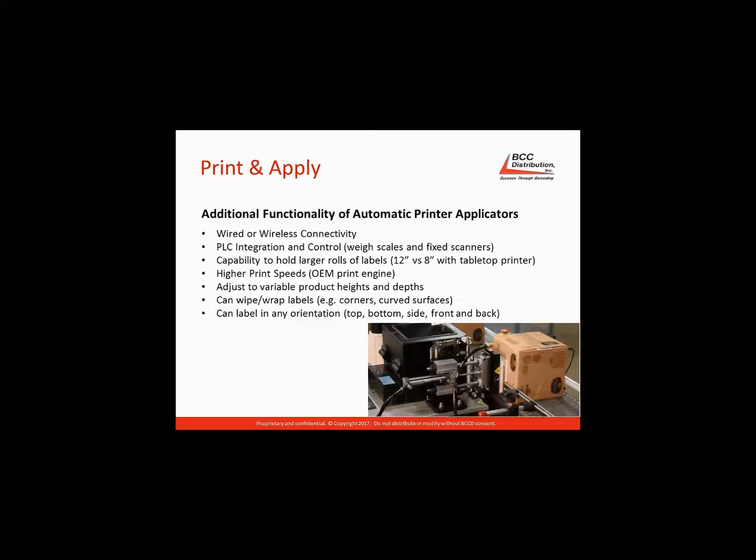I'm going to show you a video on that in just a minute. We can apply it to the side, to the top. We can blow it on, we can wipe it on, which is common for wrapping around corners or putting on drums. We can do air control for large format labels. So if we're doing a chemical drum label, for example, and GHS is a very common label that goes on drums, which are the ones that have color and pictograms and so forth.